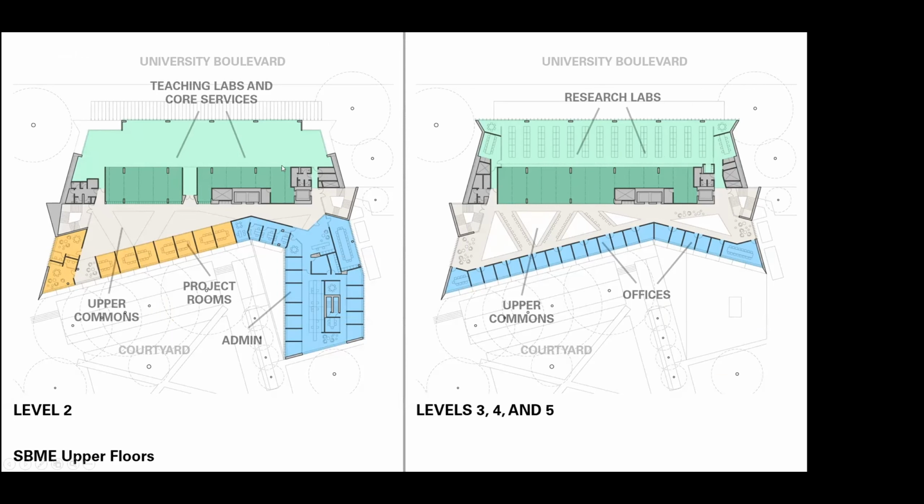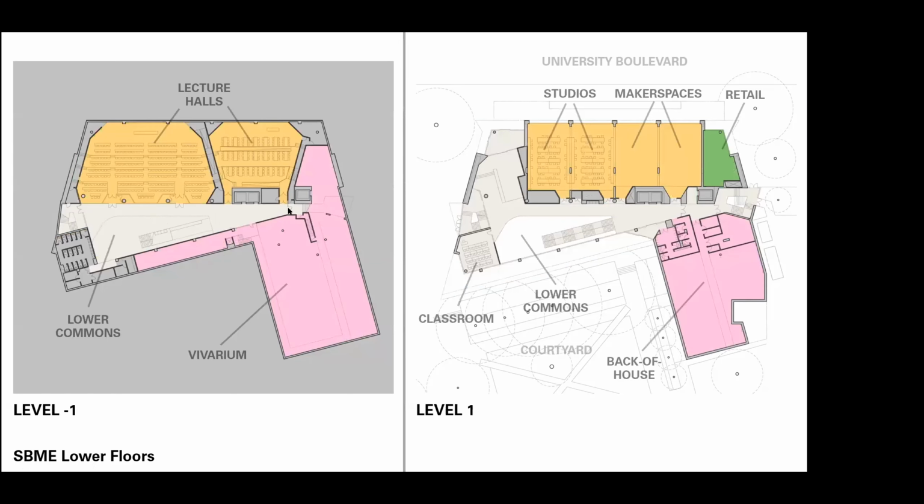And as we descend down the building to the second level, you can see that the building expands to include this wing, and this wing was a natural place to put things like administration and other back of house functions.